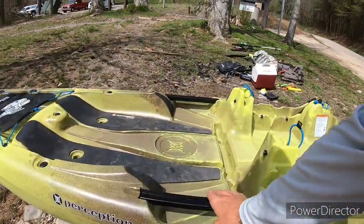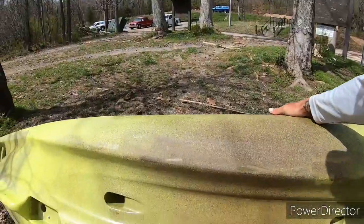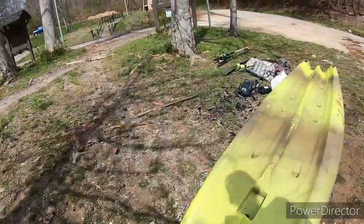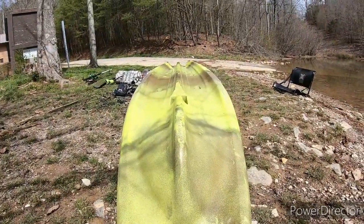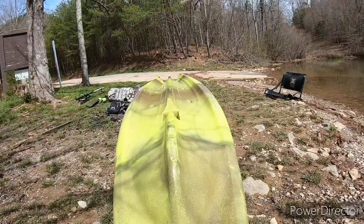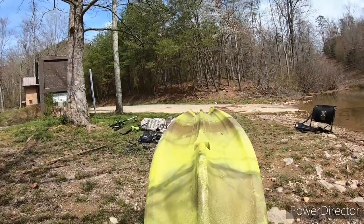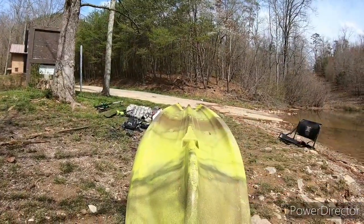Well, let's flip her over and show you what the bottom looks like. Alright, so here's your handle here. I think you can grab it from either the inside or the outside. It's got a really tall midline, and the stability comes from the tri-hull thing.